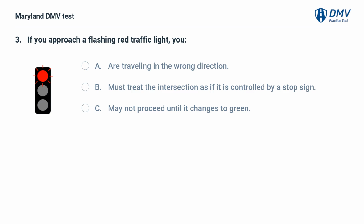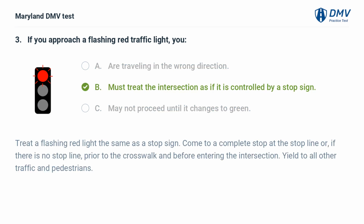If you approach a flashing red traffic light, you A. Are traveling in the wrong direction. B. Must treat the intersection as if it is controlled by a stop sign. C. May not proceed until it changes to green.